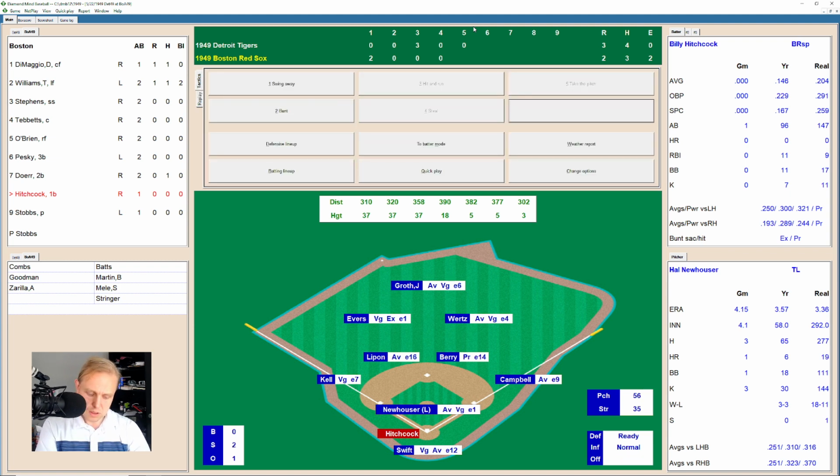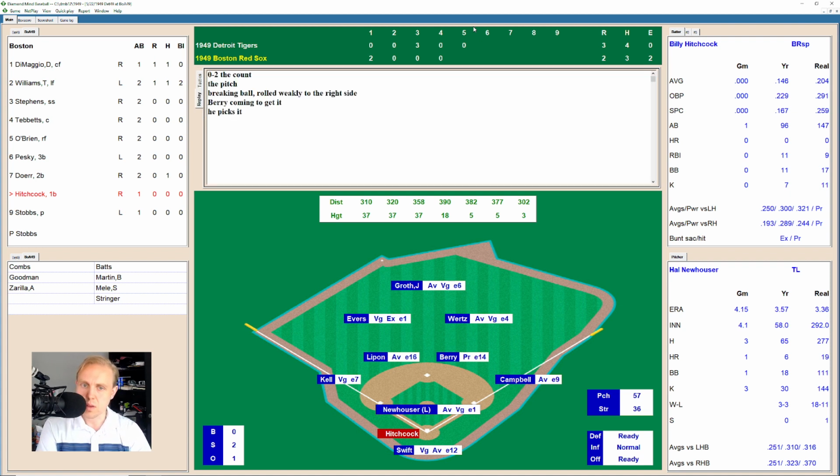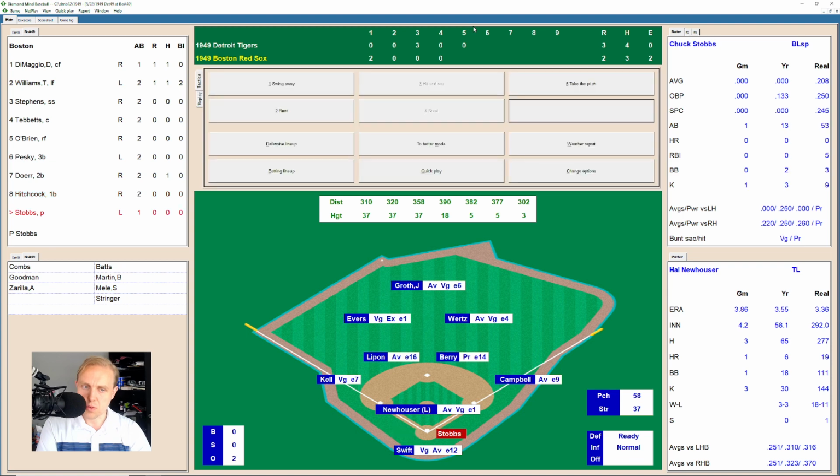It's off the thumbs, just foul. 0-2 the count remains. And he fouls another one off again. 0-2. Ground ball over to the right side. Barry has that. Throws over to first for the out, 2 away. Chuck Staubs up there now.